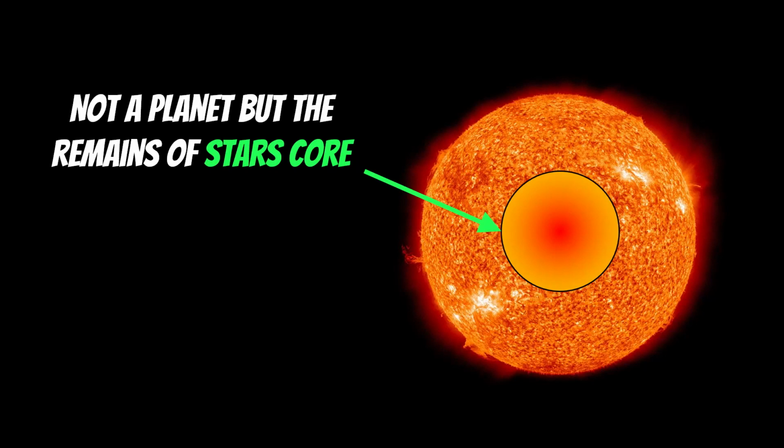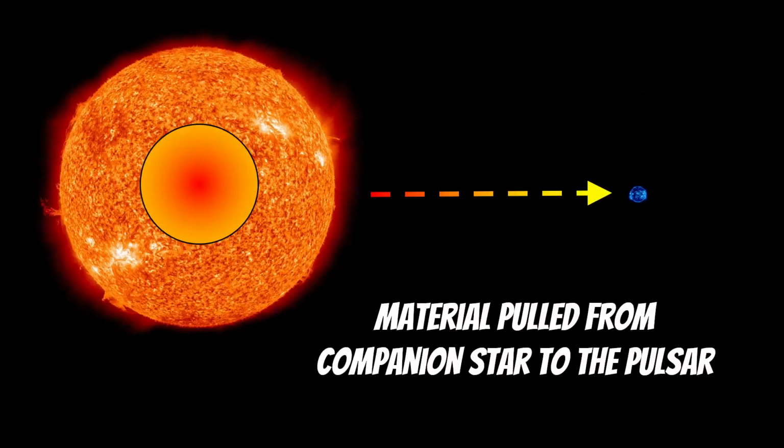And it's actually the remains of a core of a star. So it's not a full star, it's what's left of the central part of a star. And we'll see why that is the case, because it's basically lost its outer layers. So the material that it's lost from its outer layers has basically been transferred to the pulsar. So the pulsar has pulled material off, the pulsar has essentially increased in mass, and its companion star would have lost mass, and it leaves behind this central core, which just so happens to be planetary size, planetary mass.